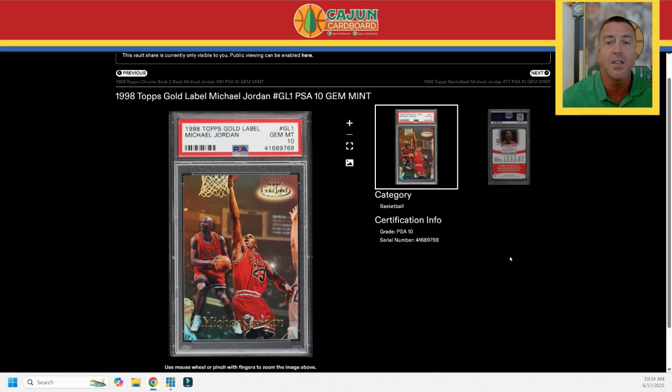I've done videos on this. I've had much smarter people than me come on the channel and explain it. This is actually an insert card, even though you would say, well, this is the Topps Gold Label base. They forgot to put the Michael Jordan Gold Label card in the Gold Label product. No, I'm getting this wrong. You know what? I'm just going to stop talking. I think I might have gotten this one wrong. Topps Gold Label GL1. Let me just leave it at that, okay?